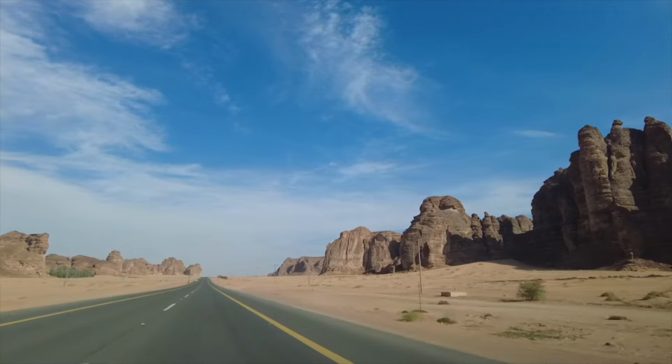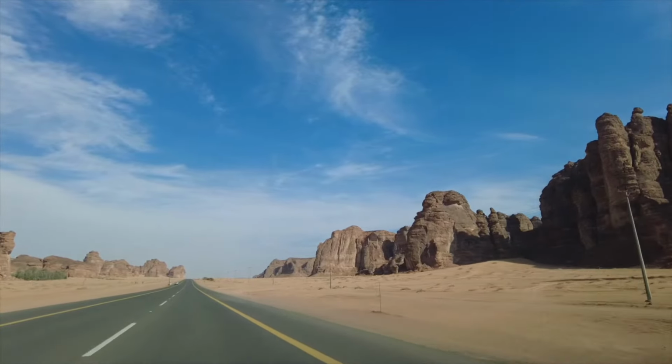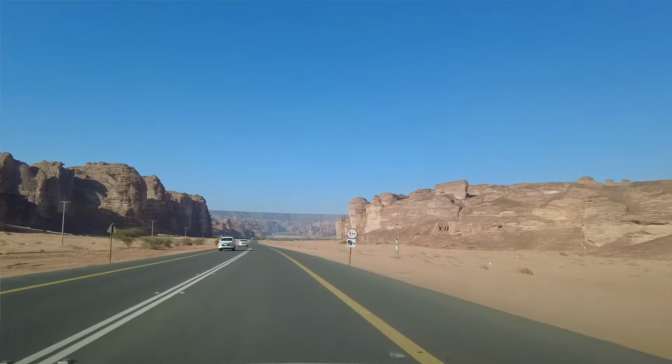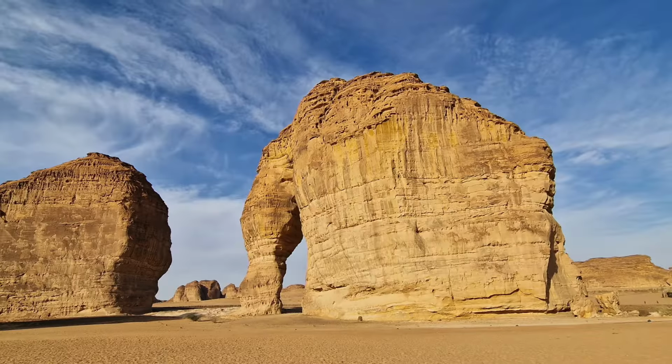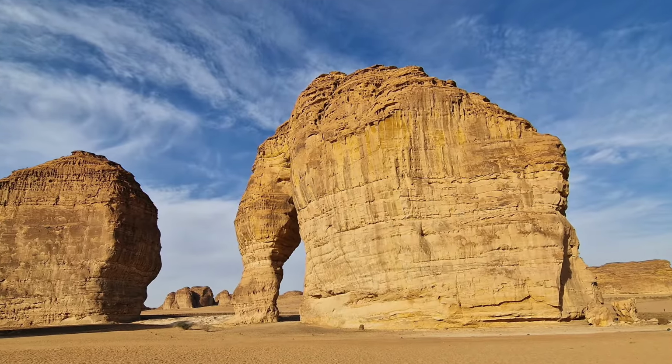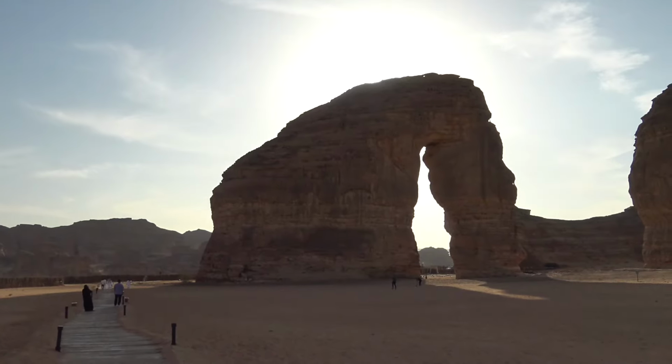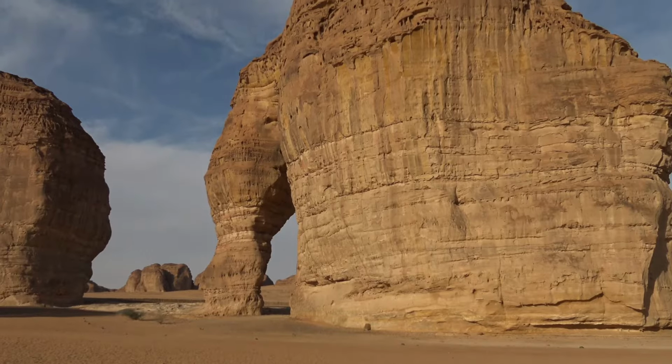If you've ever been to Utah, then this sandstone landscape will be very familiar indeed. Actually, even without the tombs, Hegra and AlUla would be worth visiting for the spectacular surroundings alone. Which brings me to Elephant Rock. You don't have to spend much time in Saudi Arabia before you see an image of this remarkable rock formation. The elements were commissioned to produce an elephant, and thousands of years of erosion later, this is the result.